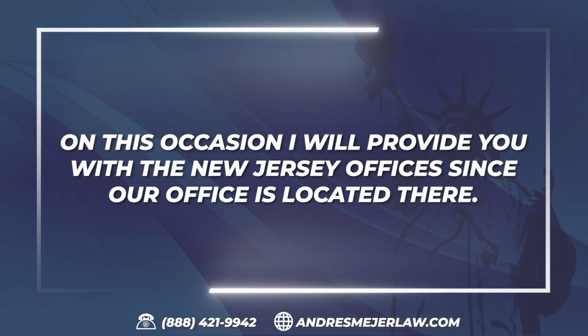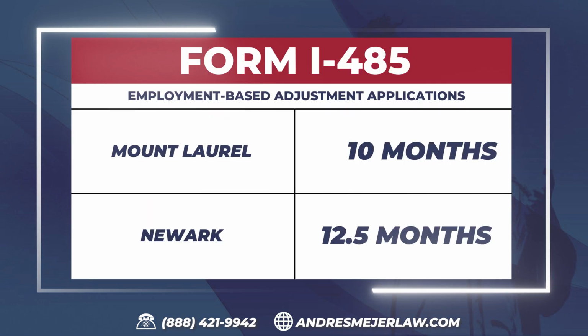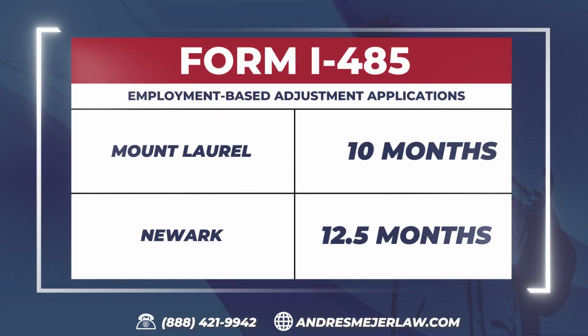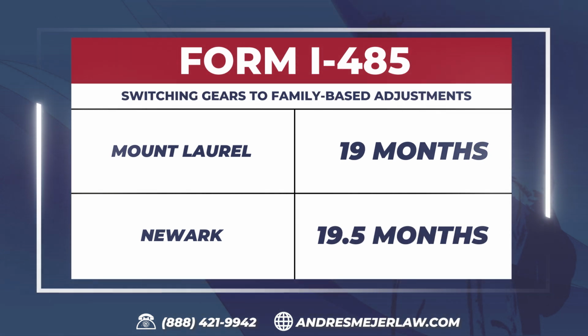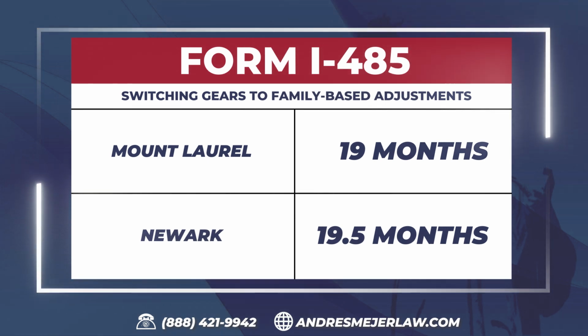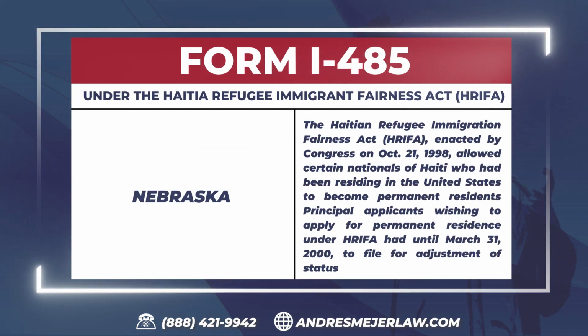On this occasion, I will provide you with the New Jersey offices since our office is located there. For those employment-based adjustment applications, Mount Laurel, 10 months, and Newark, 12.5 months. Switching gears to family-based applications, Mount Laurel, 19 months, and Newark, 19.5 months. Under the Haitian Refugee Immigrant Fairness Act, HRIFA, Nebraska.